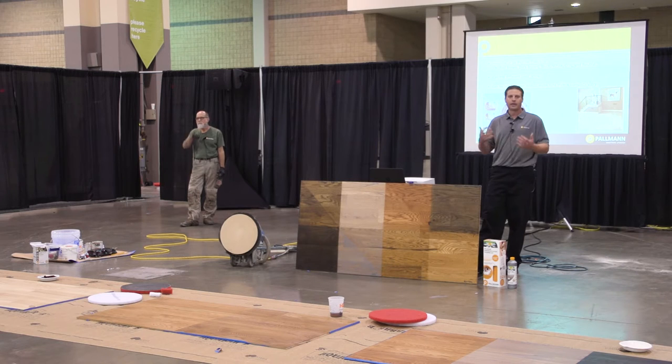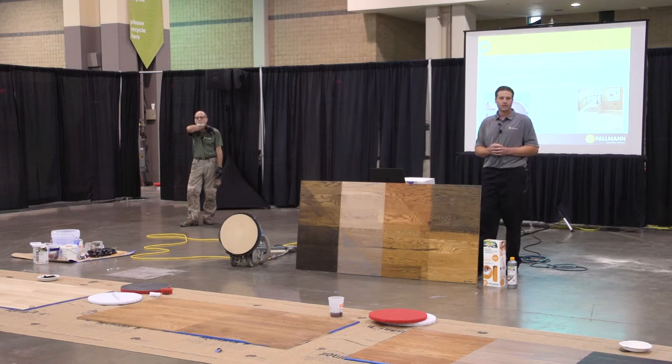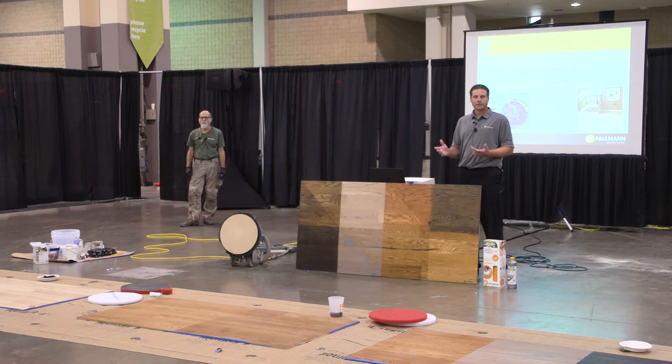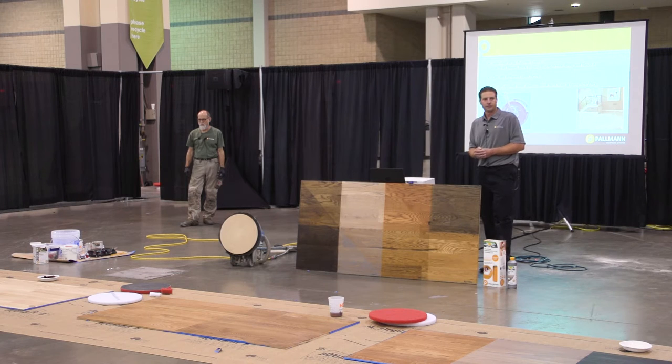There's a huge range of what we can achieve with these colors, but we keep it simple. That way you don't have to stock or inventory so many different colors or worry about so many. You just have six of them, and we can achieve a lot, or you can use the stain that you probably already have in the warehouse or in your design room, and then put the neutral on top.